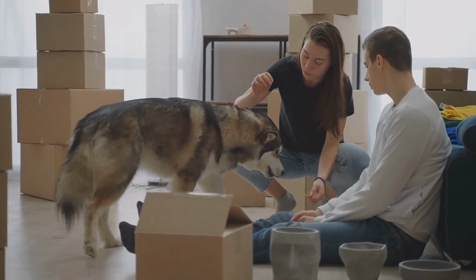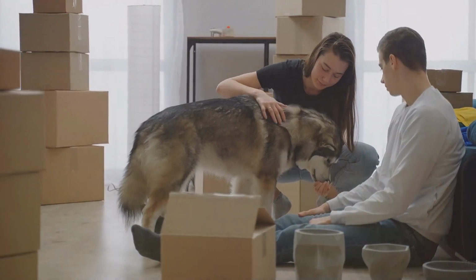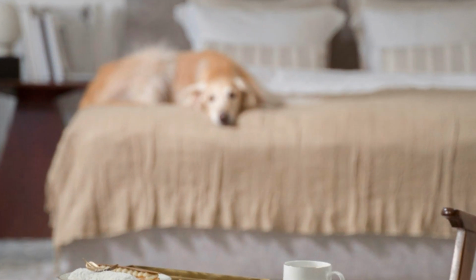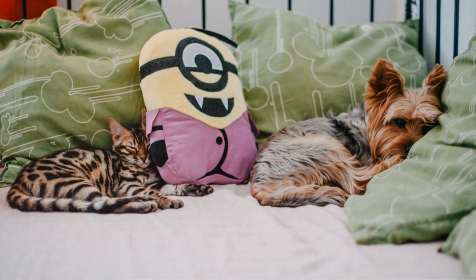When you arrive, it's a good idea to set up a home base for your pet. This could be a quiet corner where you put their bed, food, and water. It helps create a familiar environment, which can reduce stress after a long journey.